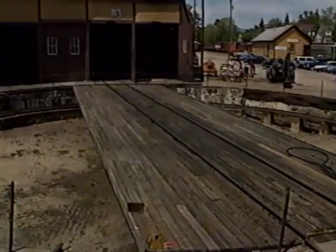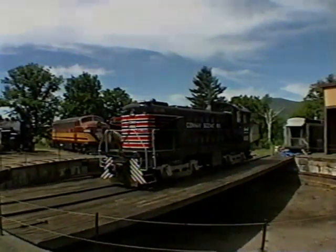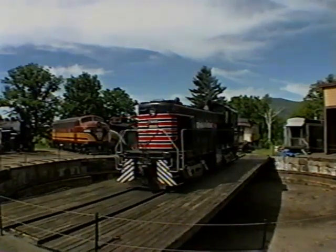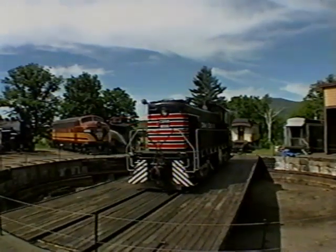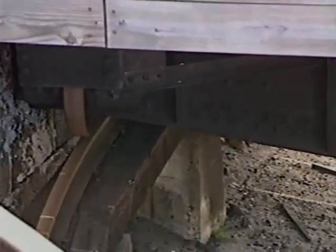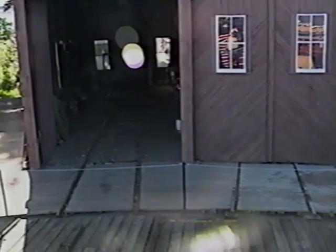The turntable you see in front of the roundhouse is basically a bridge that rotates. Several times a day we place a locomotive on the table, get it perfectly balanced, hook up the air hose that drives the air brakes on the train, and using the air compressor on the locomotive, we spin an air motor that allows us to rotate the locomotive to the appropriate stall.